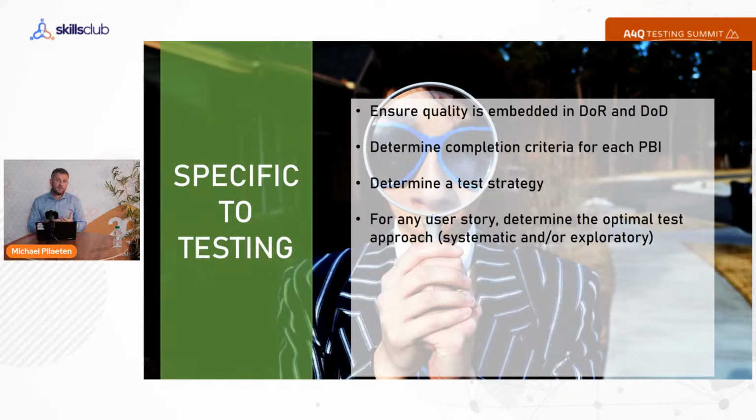Making sure that for every user story, for every requirement, you have the right test approach. Are we testing in a systematic approach, using test cases, or exploratory, which is, of course, derived from the test strategy but implemented on a user story level? Decide also on how much regression testing is valuable.